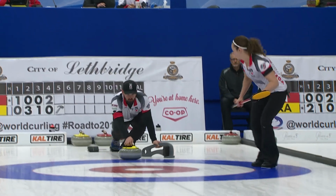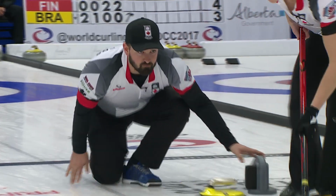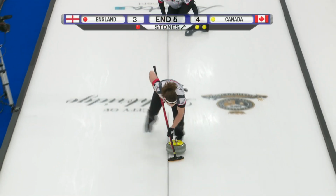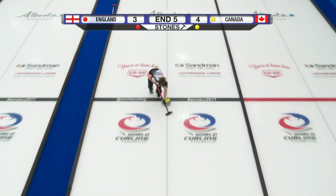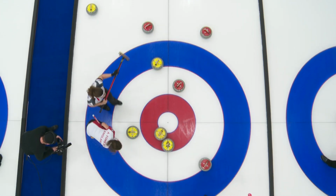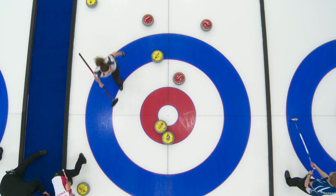Inspector Stoughton there on the bench, trying to get a better look at the situation on the far end. Yep. John Courtney trying to hold the line here. Sit, sit, sit. Trying to keep that yellow in play, but will roll out.